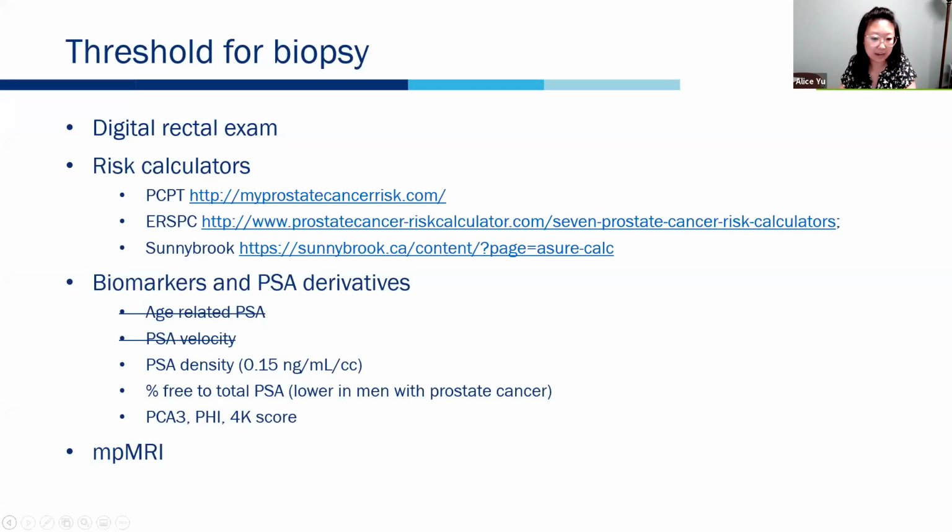In addition to PSA, there are also PSA derivatives and biomarkers that we can use. I put in age-related PSA and PSA velocity and crossed them off, because these are things we've talked about historically, but we now know they're not great predictors for the likelihood of detecting cancer. PSA density can be a little more useful, and the percent free to total PSA and some of these other biomarkers can be useful when available to help guide you whether or not the patient needs a biopsy.